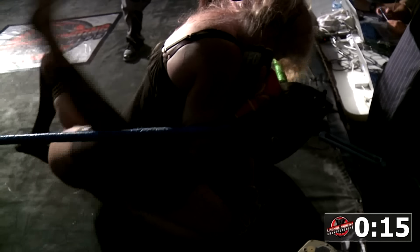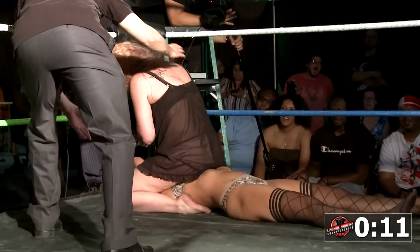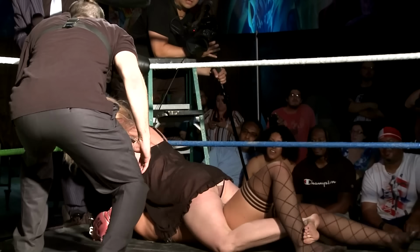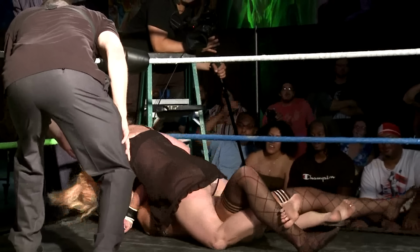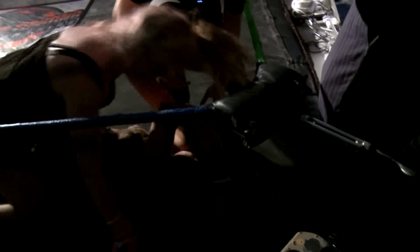Giuliana trying to kick from the backside, doing whatever she can, but she just absolutely can't get free. Those arms wrapped around the face make breathing difficult, carrying the full body weight of Sybil Starr as well. Maybe a little bit of a smothered choke here from the top. That's the end of the third and final round.